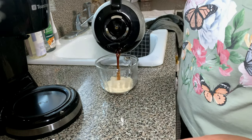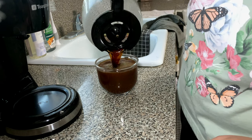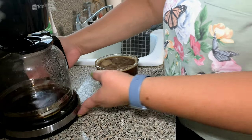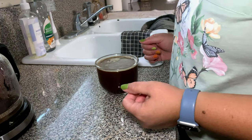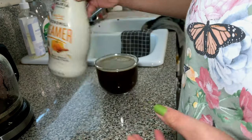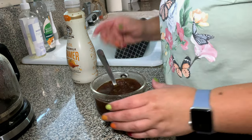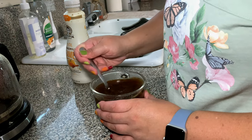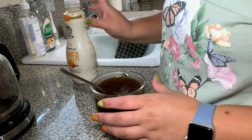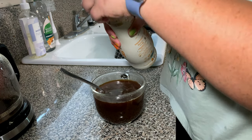And so just pour my cup of coffee. Okay. Oh, I didn't waste as much coffee as I thought I was. But I also poured... Uh-oh, I forgot about my creamer. Uh-oh, I'm gonna have to pour some of that out. Well, I just wasted some of my collagen, but that's okay. Now I know for next time to stop pouring. So right now I'm just mixing in the collagen, and then I'm gonna pour about 2 tablespoons of this.